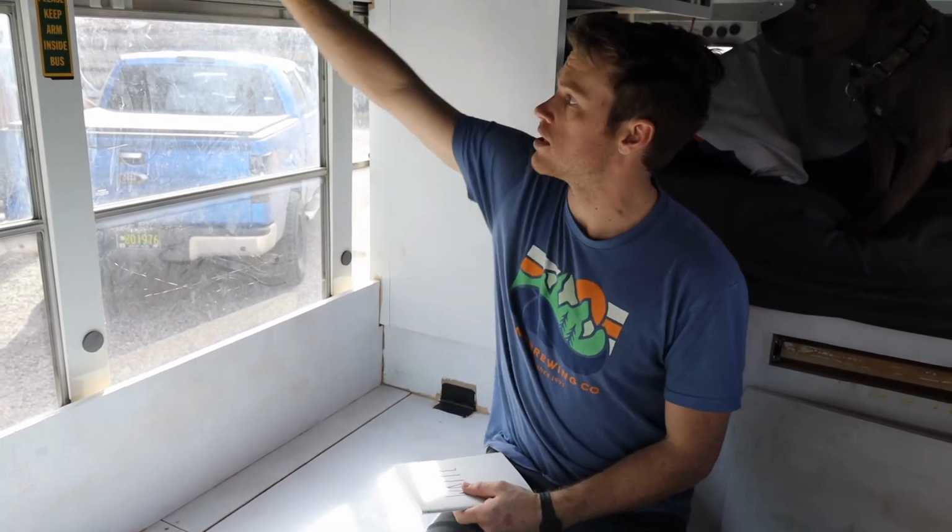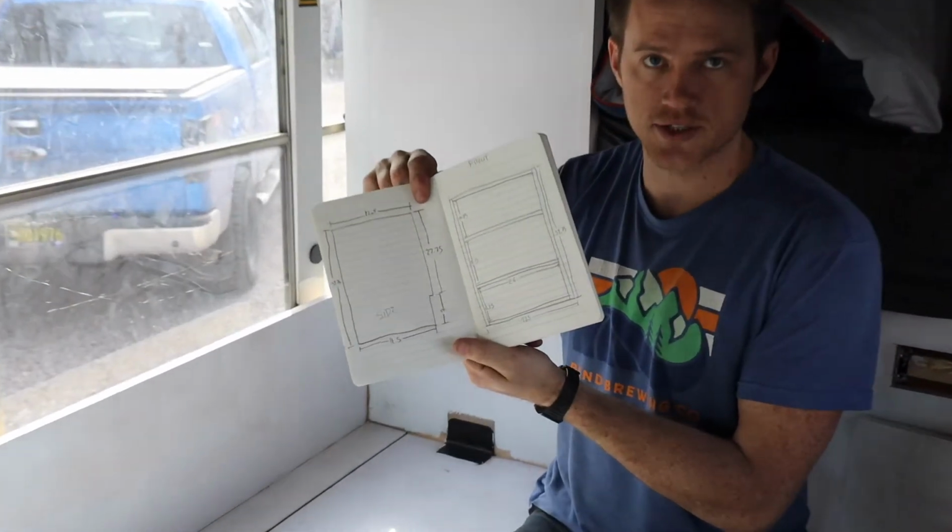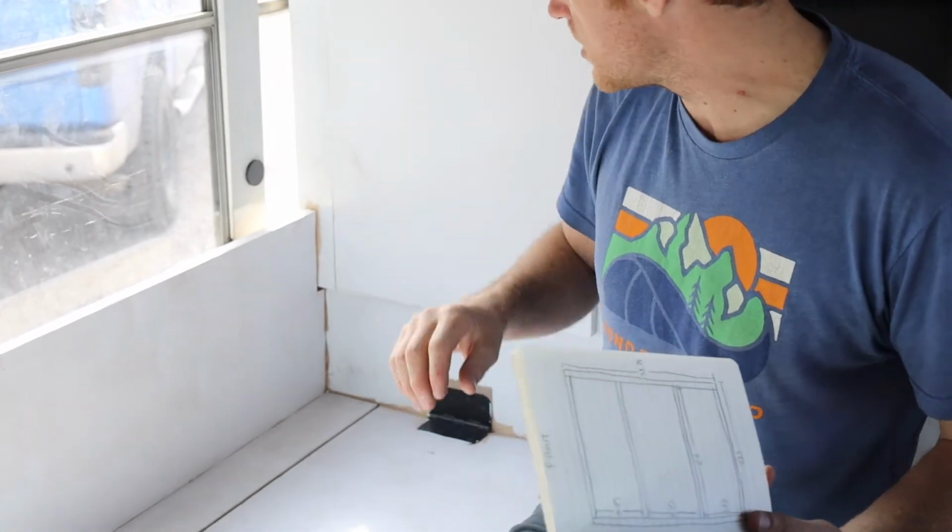So we'll maintain the storage down here. It'll be a little bit more difficult to access, but we're going to gain all this vertical storage. It's going to go all the way up to here. So we've got some measurements and some plans drawn out, just really rough, just took the measurements now.